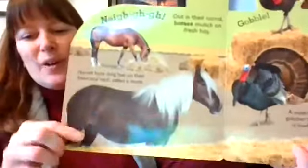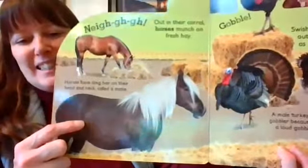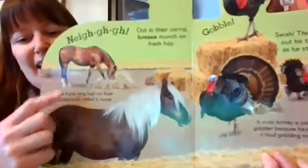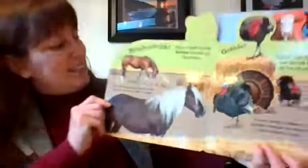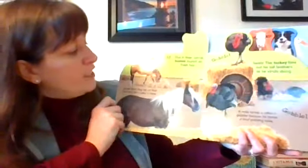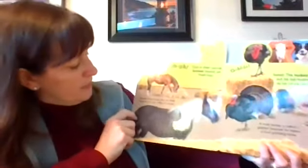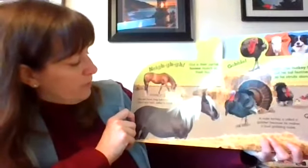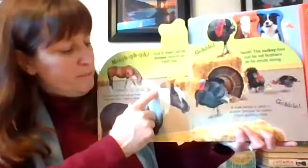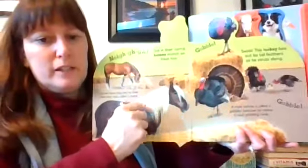Oh, here are some horses. This is a horse. And a horse says, neigh, neigh. Out in the corral, horses munch on fresh hay. Horses have long hair on their head and neck called a mane. This is the horse's mane. See this long hair up here? It's called a mane.